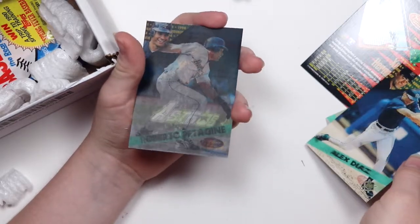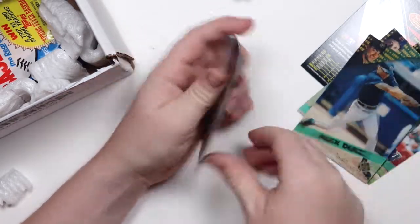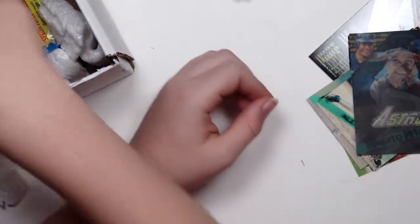Roberto... what is that? Pettigin? Pettigin. Nice. I think that's my favorite pack so far. What about you? Same. Full of stars.